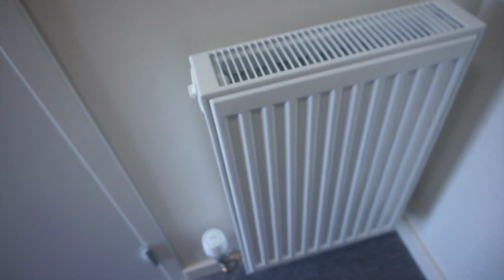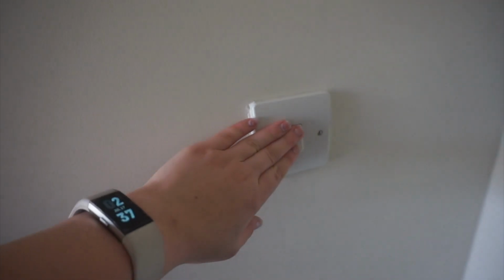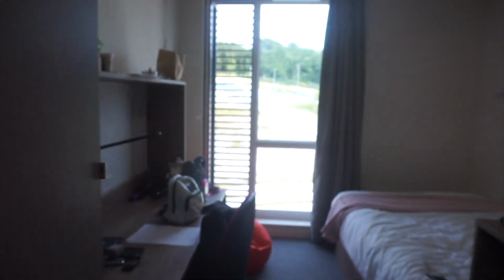So out of the bathroom, that is pretty much it. There's a little wall to the right of the bathroom where the heater is, and that's pretty much all that's on the wall besides the light switch. And that is my entire room. So yeah, as you can see, it's not too big, but it's also not a bad size. It's pretty spacious for one person. I could definitely see myself living here for an entire school year comfortably.